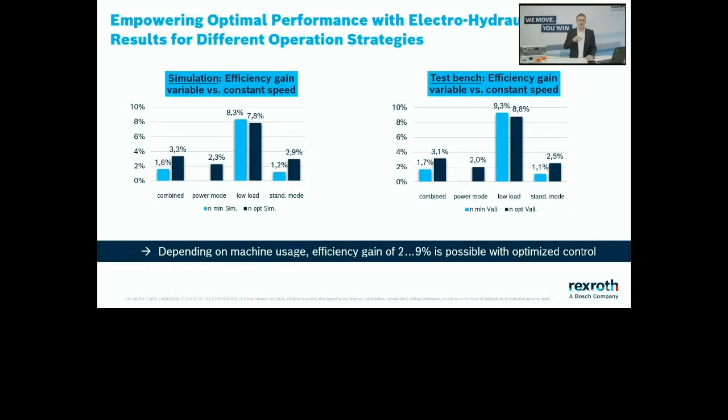Now, as a conclusion, based on the machine usage, you can achieve between 2 up to even 9% for low load conditions with optimized control. And I think this makes it quite interesting. And why is it so interesting? Because in the end, we are talking here about software. This has no impact on the selected components. This has no impact on the system costs. Of course, the software functionality needs to be developed, needs to be implemented. There are efforts related to this, but it's, from my perspective, quite a smart way to take out all the efficiency of the system that you can achieve. Now let's see what this means on the complete machine level then.